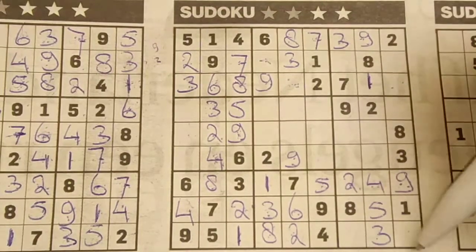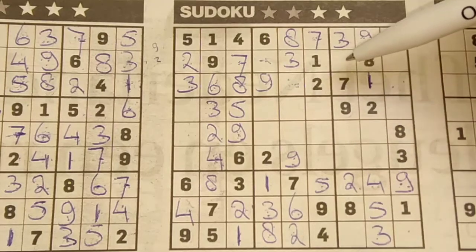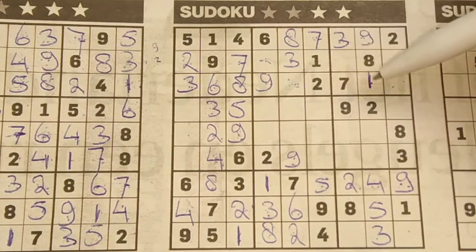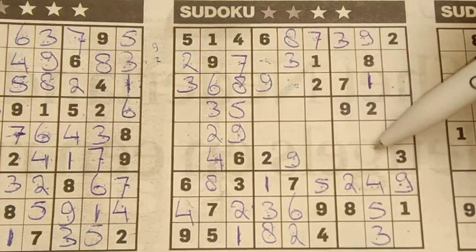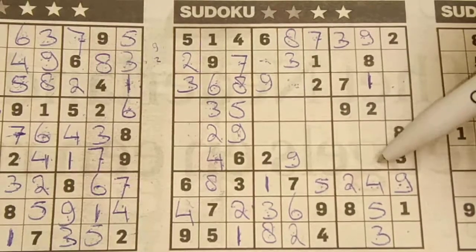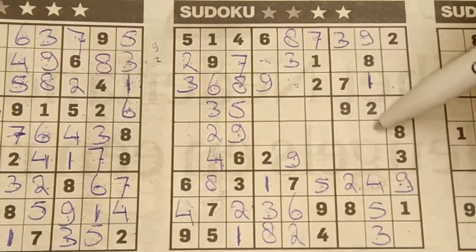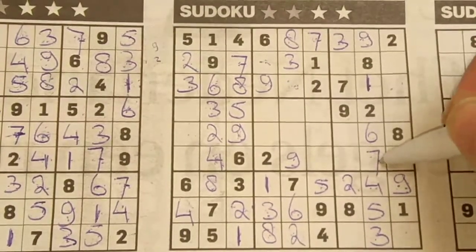7, 6. Then these two numbers, the missing numbers here are the 6 and the 7 in this column. We have a 6 there, so no 6 here. 6 should be here, and the 7 goes there.